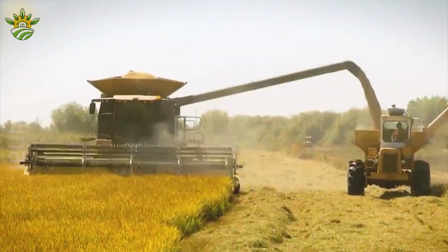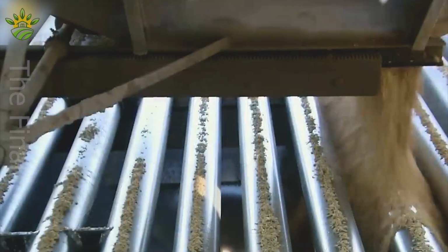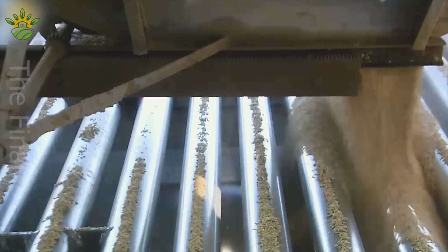About 500 million tons of rice are produced each year. Join me in the fields to witness how rice grows.